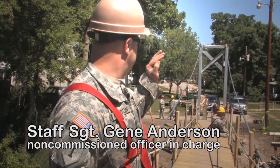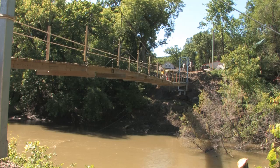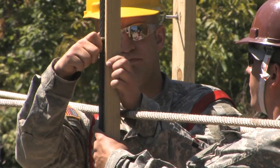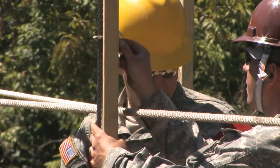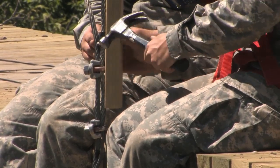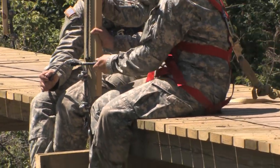And we've started a handicap ramp over there, where we started building a landing on the other side, on the south side, and also started on the handrails on the bridge. We actually have a third rotation that was scheduled to come out here, but because Detachment 1 and the soldiers now are doing such a good job in putting this whole thing together, we're actually 2 weeks ahead of schedule.